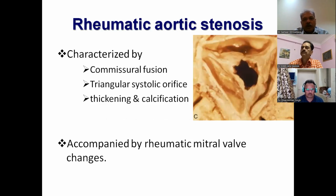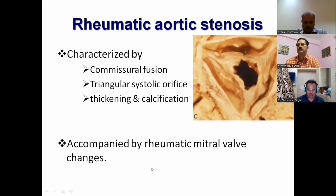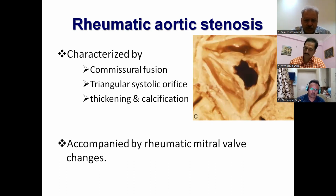Okay, so here we come to our bread and butter valve of the country. This is rheumatic aortic stenosis. Like I said, here the commissures are fused, as against degenerative, where commissures are by and large spared. The orifice is triangular, thickened, and calcified, and it is almost always accompanied by rheumatic mitral valve changes. So at your and my level, if there is any aortic stenosis which does not have rheumatic mitral valve involvement, it is not rheumatic aortic stenosis.